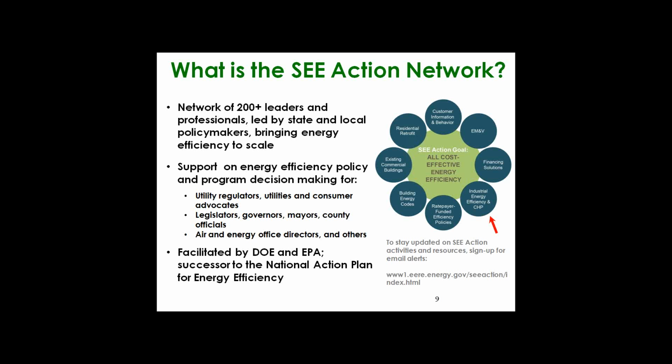And as far as goals, the SEE Action Network has a goal of achieving all cost-effective energy efficiency by 2020. And more specifically, our industrial energy efficiency and CHP working group has a goal of a 2.5% average annual reduction in industrial energy intensity through 2020, and a goal that I mentioned just a minute ago of installing 40 new gigawatts of cost-effective CHP by 2020, a goal that we're well on our way to. We're a couple of years into that, and we're on the right track.